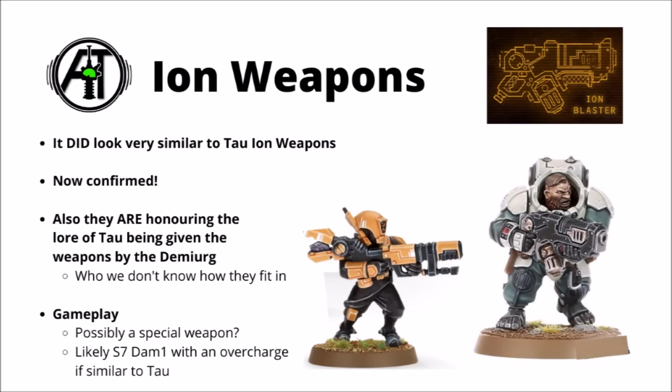Perhaps one of the single most interesting snippets of information from the article was the confirmation about ion weapons, both the fact that the Hearthkin warrior that we saw previewed is indeed carrying an ion gun, and also that they basically are keeping that little snippet about lore with the Tau acquiring their ion weapons from Space Dwarves of some sort. Now, just literally from the appearance of the gun, as soon as I did see that, I did suspect that it might be an ion weapon. It at least superficially resembles the Tau stuff. The barrel certainly looks a similar shape, and that little circular bit towards the stock of the gun, that also looks very, very Tau to me.